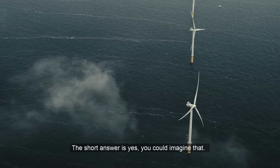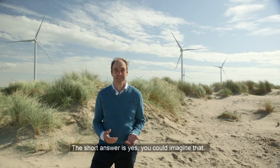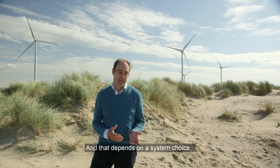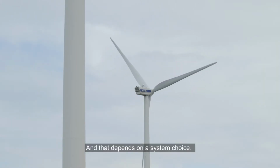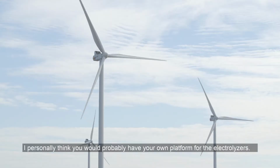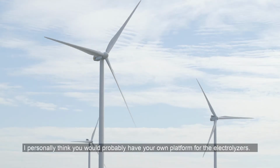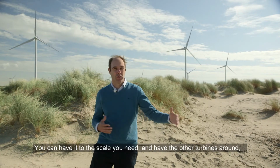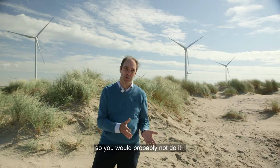Yeah, the short answer is yes. You could imagine that. Could be done. The question is, is that what you want? And that depends on a system choice. I personally think for an offshore sea production, you would probably have your own platform for the electrolyzer, so you can have it to the scale you need. And have the other turbines around, so you would probably not do it.